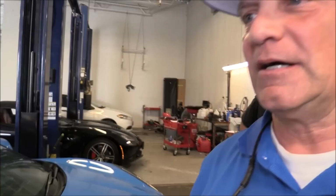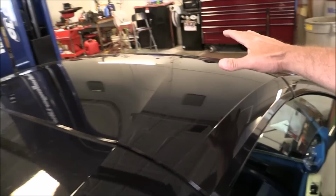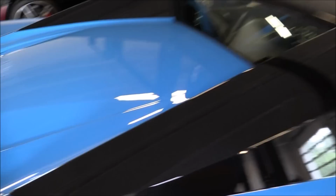I'm sure you guys can't see it. But I had the camo stuff from Sunday's video on the car, and yeah, glue residue. So we've got some detailing work to get that off the car. Almost, not entirely, but almost regretted doing that video because of the crap that I had to go through to get the stuff off the car, get it on the car.